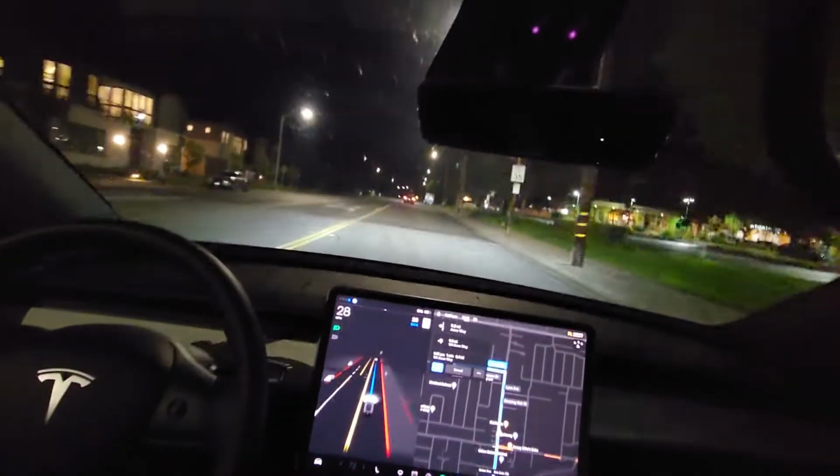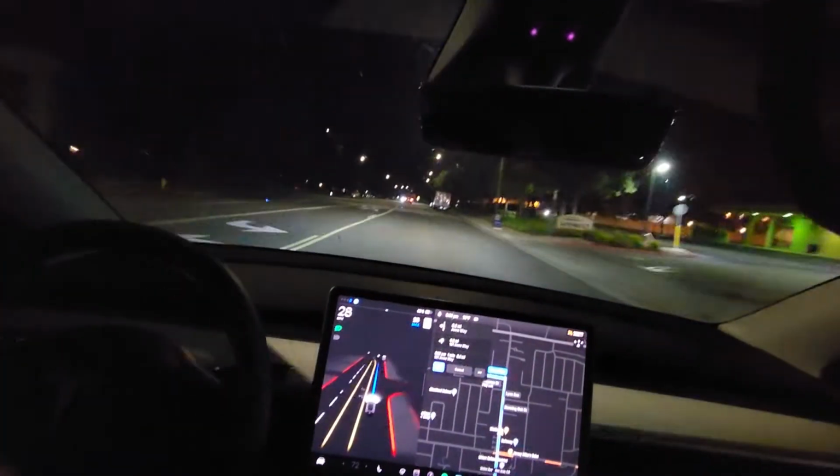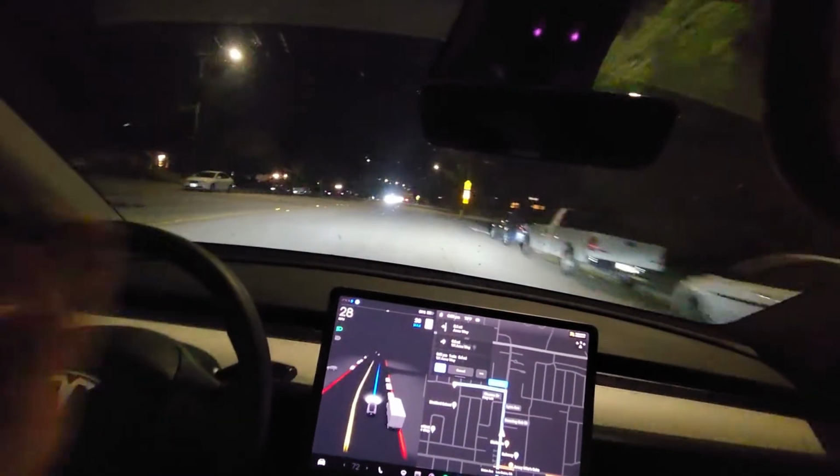Okay, so as you can see, the car makes quite a bit of mistakes. We need to correct it, and we need to show it why or what's going on and fix its mistakes.